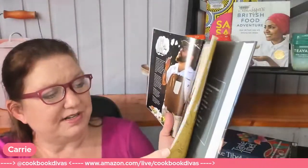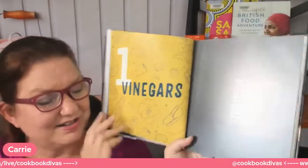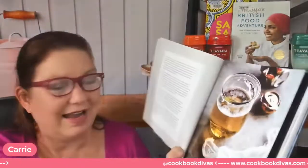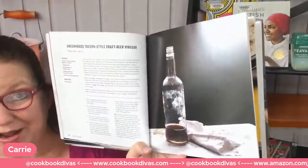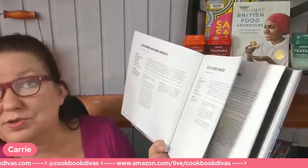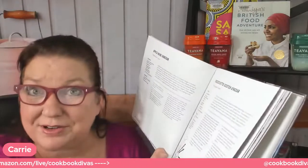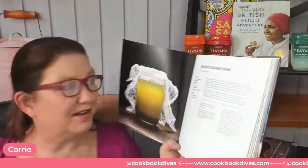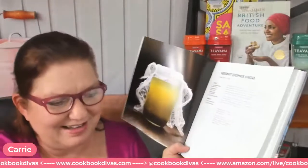Stock, salad, sofrito, and Southeast Asian, how to create the perfect breadcrumbs. All right, chapter 1. Vinegars. That took a while to get into it. Woo! Okay. Greenhouse Tavern style craft beer vinegar. Wow. I wasn't expecting that to start off the book. Interesting. Apple cider vinegar, old school red wine vinegar. Makes about a quart. Prosciutto Scotch vinegar. Whoa, that would be flavorful. Apple wine vinegar. That's great for me because I live in apple country. Modernist cucumber vinegar. I'm not sure I would just be out drinking that. That's just me.